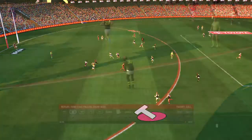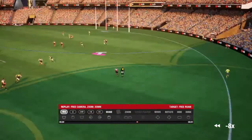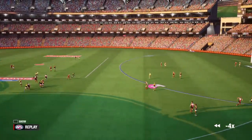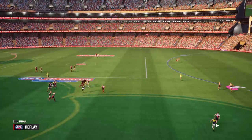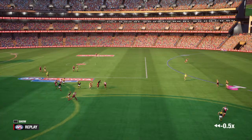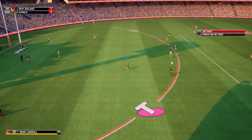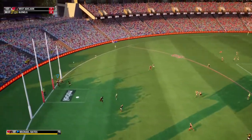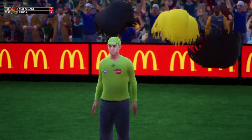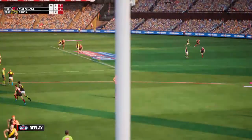I'm just going to look at the replay and see what happened. If McKean made contact with anybody, I don't think he did, but if he did, then he might be in trouble here. I did see a bit of a swing in action from him here, and he's all safe. And Nick McLaren will have the set shot now, and he puts Glenelg back in the game. One point.